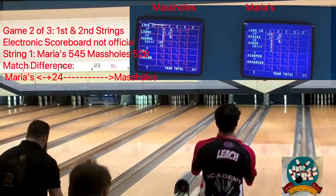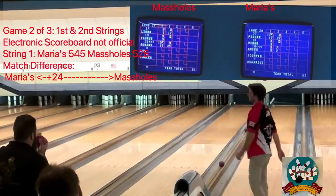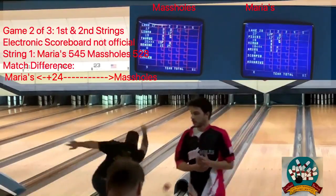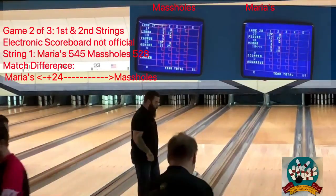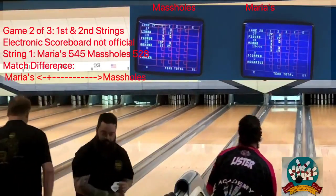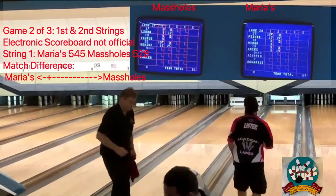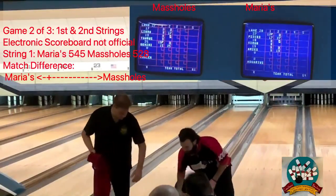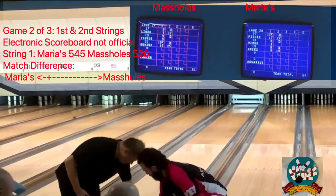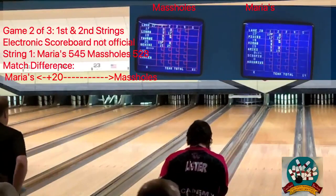3 pin lead right now for Maria Subs in the string. 28 in the match. 20 in the match. 10 for Leach. 10 for Mayer. Mayer at 19 through 2. Leach at 25 with that spare, 5-10. 64-61. Maria Subs up by 3. Each team with 1 strike in hand. 20 pin lead in the match.